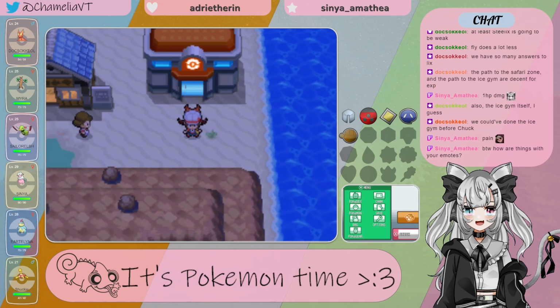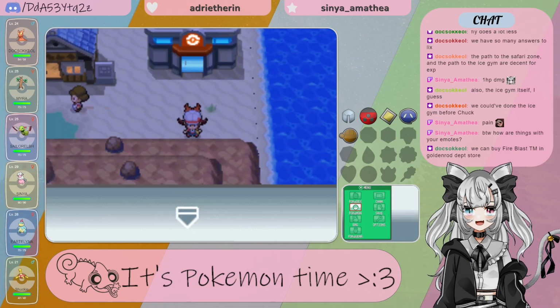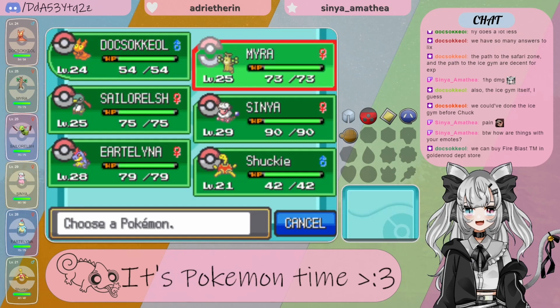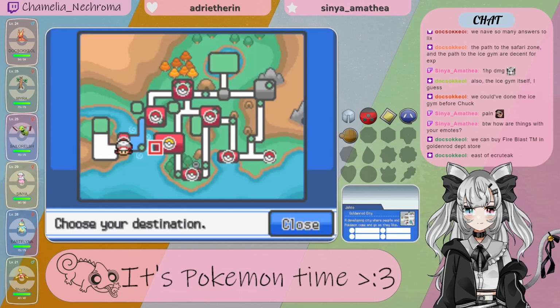How are things with the emotes? They're still not approved. I'm kind of losing hope that they ever will be approved, and it's gonna take like several months to get them approved. I'm guessing just no one looked at them yet. Somehow.